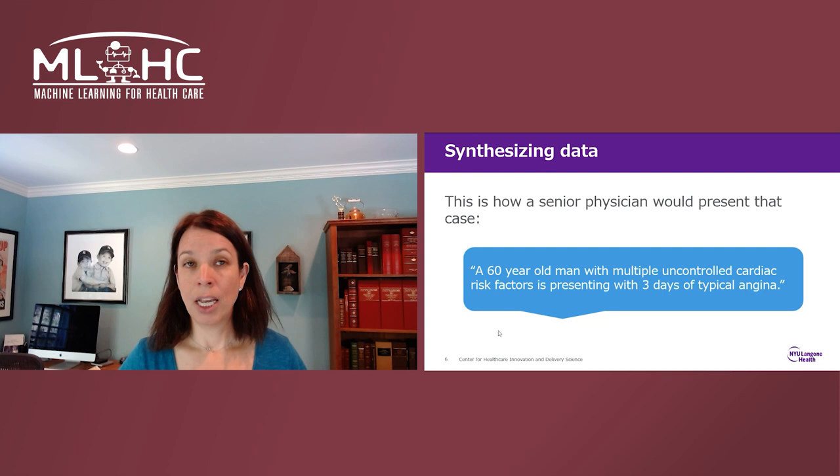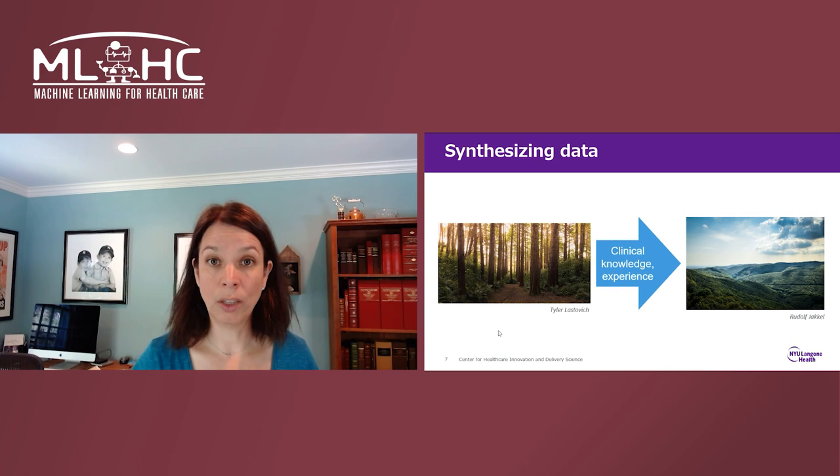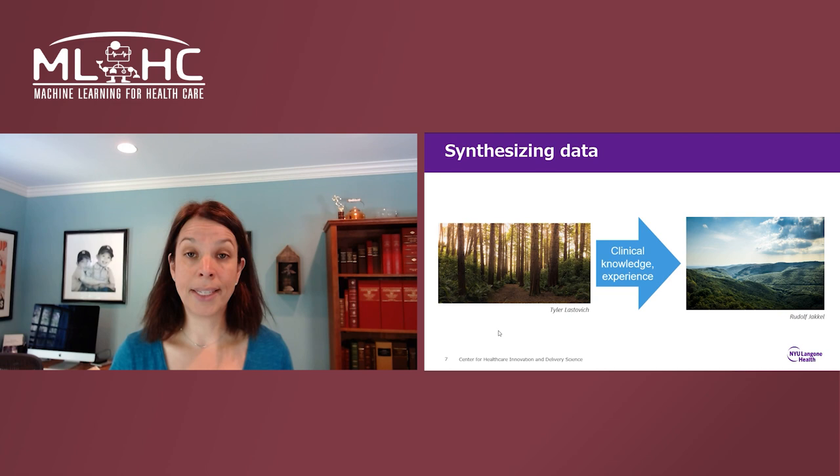The student says this person is coming in with 3 days of chest pressure that resolves on rest, which is a fact pattern. That is a pattern consistent of typical angina. I can synthesize that and just say typical angina. I don't need to repeat all those facts. So what a master clinician does is they take all of those facts and they transform them into a pattern. And of course, that is exactly what we want machine learning to do. We want to take all of those trees and turn them into a picture of a forest, a landscape that we understand. And machine learning is, in fact, designed for that.